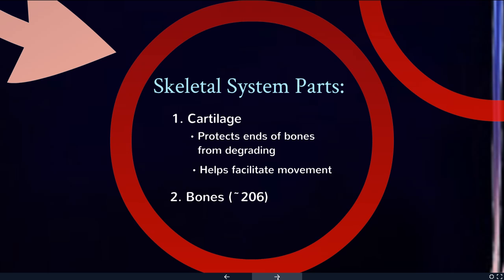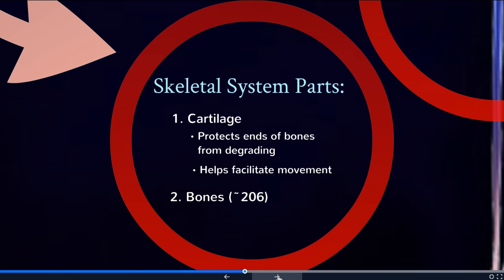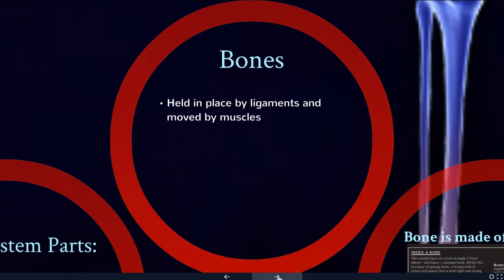The next part of the skeletal system are the bones. We have 206, some of us have 207, 208, depends on your tailbone and if you've got an extra little vertebrae or two there. Bones are going to be held in place by ligaments and moved by muscles.